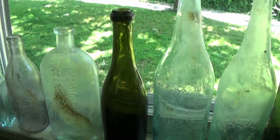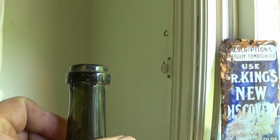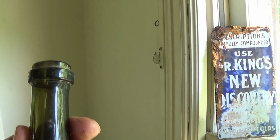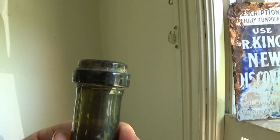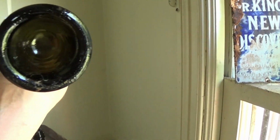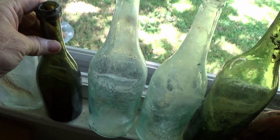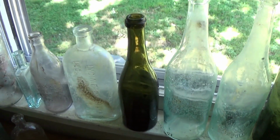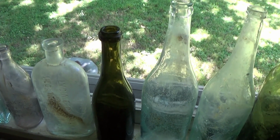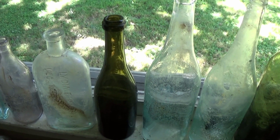And we saved a green champagne, and again, this is one of the older ones. I don't know if you can see it or not, but it does have an applied lip on that. It's not just tooled, it was applied, and I don't think it's paneled. It might have a little rough spot in there, but it's close to it. So that bottle is definitely from the 1870s or 80s. Again, it's in with this early 1900s stuff, so it's pretty interesting.